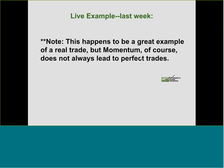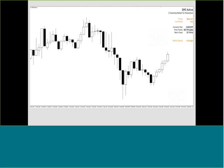Okay, this one was a great example because there was good momentum. Of course, this is not always as perfect, right? But let's talk this through. This is the CAD Swiss franc. First of all, I want to note that it is a 1-hour chart. Time frame is 60 minutes. You see price action here, obviously, 1-hour bars, and in the upper right corner we see some info, which is the SMI tool we use for momentum.